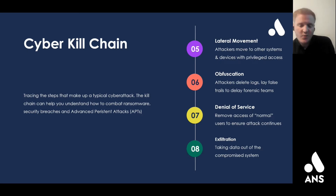Step 6 of the chain is when an attacker will go for obfuscation. Can I say that word properly? That's where they'll try and not make it obvious what their purpose is, which is obviously deleting security logs or creating fake trails of data where they might be alluding to conducting some malicious activity in one place but not actually doing it. The purpose of this is to hide their activity and not allow anyone to understand what they're doing.